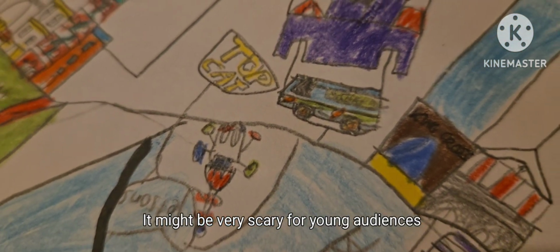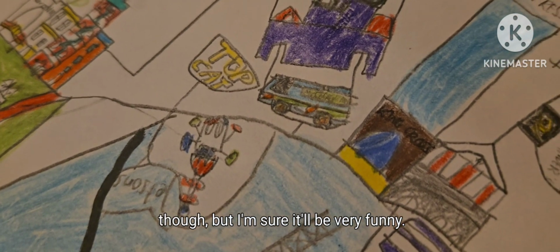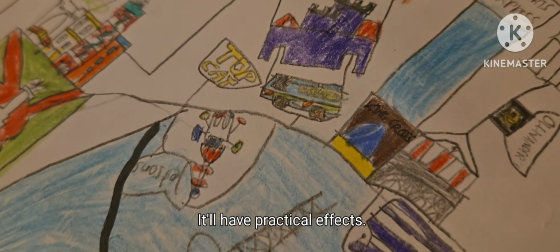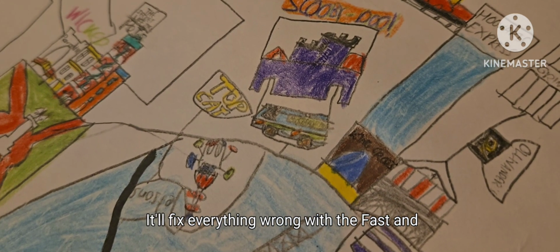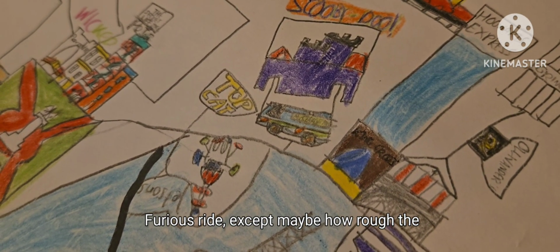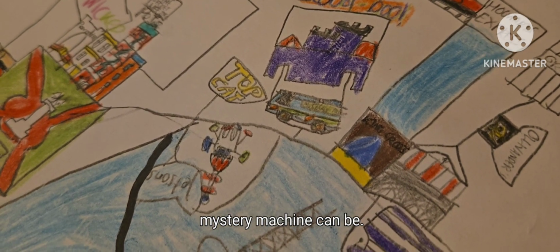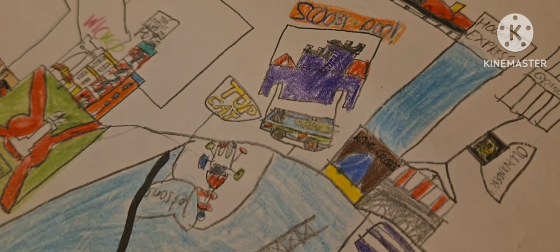It might be very scary for young audiences though, but I'm sure it'll be very funny. It'll have practical effects. It'll fix everything wrong with the Fast and Furious ride, except maybe how rough the Mystery Machine can be. But I'm sure with how immersive it is, it'll make up for it.